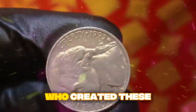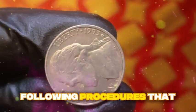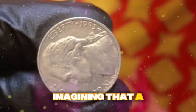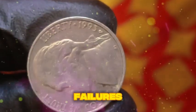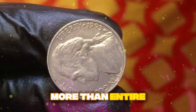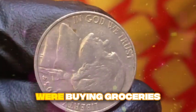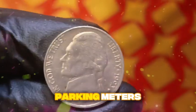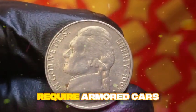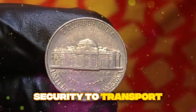The mint employees who created these errors were simply doing their jobs, following procedures that had worked perfectly for decades, never imagining that a combination of mechanical failures and processing mistakes would create objects worth more than entire city blocks of real estate. The first people to spend these coins were buying groceries or paying for parking meters, unknowingly parting with fortunes that would later require armored cars and museum-quality security to transport safely.